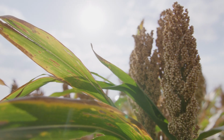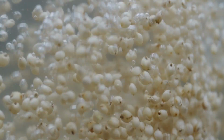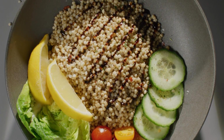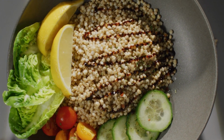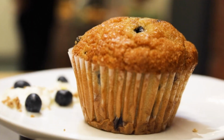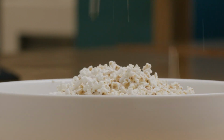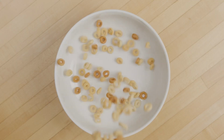So we now know that sorghum is an environmentally friendly ancient grain. But how is sorghum used to make delicious and healthy meals? Well, sorghum can be used in a lot of different ways. One of the most common ways to eat it is in whole grain, like you would with rice or quinoa. Sorghum can be ground into flour to be used in breads, muffins, cookies, crackers, or other baked goods. It can also be popped like popcorn. You can find sorghum as an ingredient in granola bars, cereals, chips, and more.